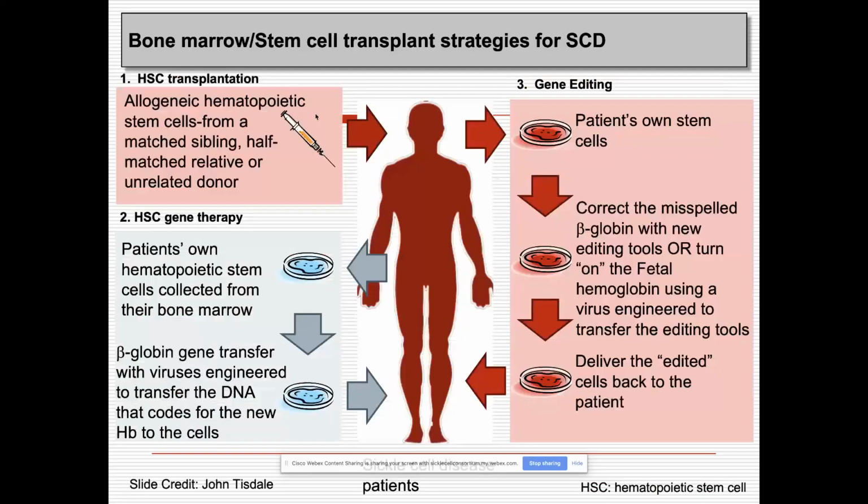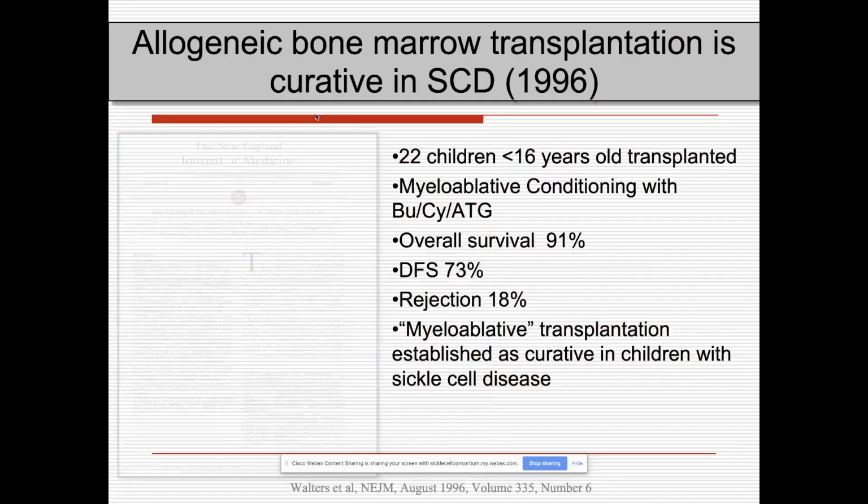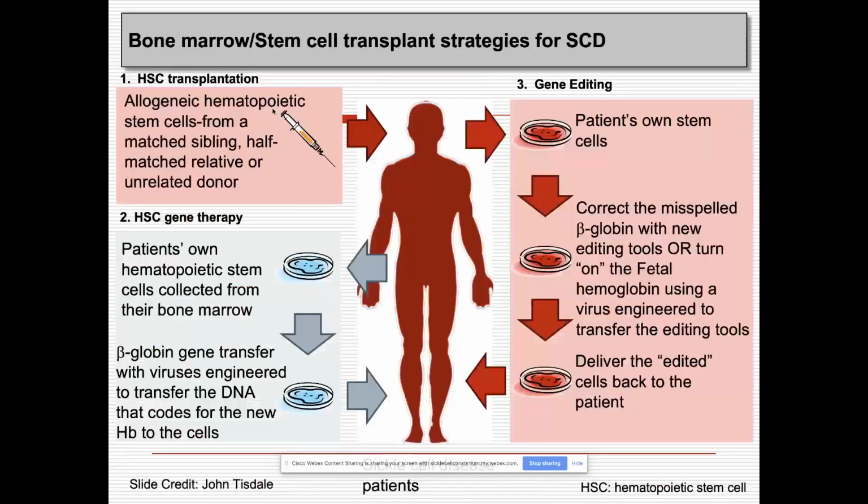So this is a complicated slide that I'm going to take you through. All right. So these are the different types of stem cell transplants that we talk about in sickle cell. The first is an allogeneic stem cell transplant, and HSC stands for hematopoietic stem cell transplant.